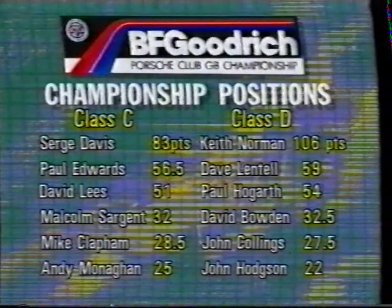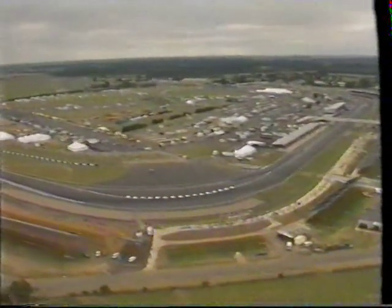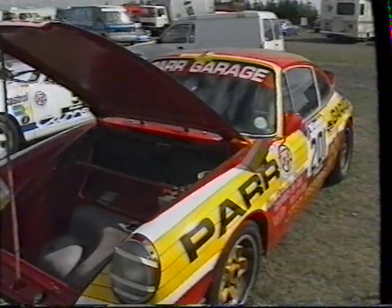And we stay with Classes C and D for our first look at the Screen Sport Hayfisher race day a week later at Silverstone, with Dave Lees on the outside of the front row of the grid. And the Sanderstead man's looking forward to a good race.